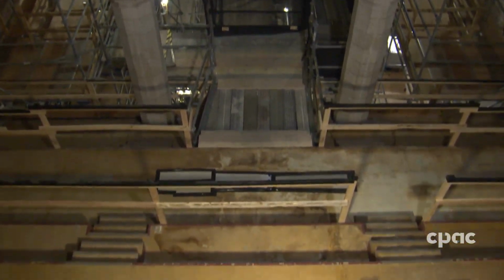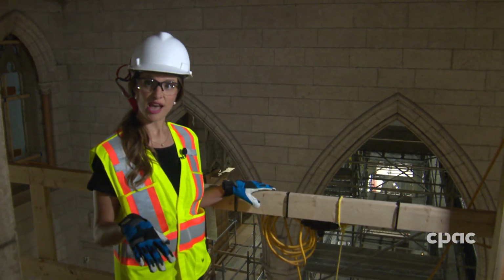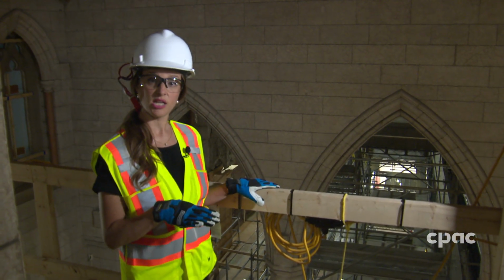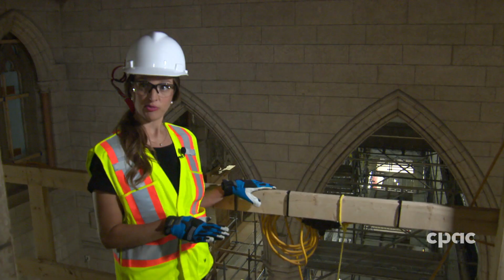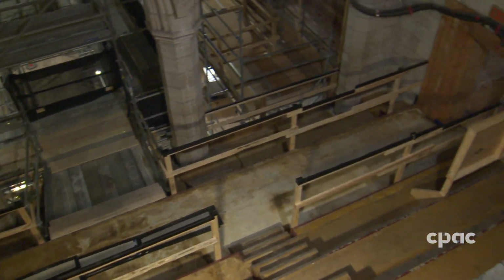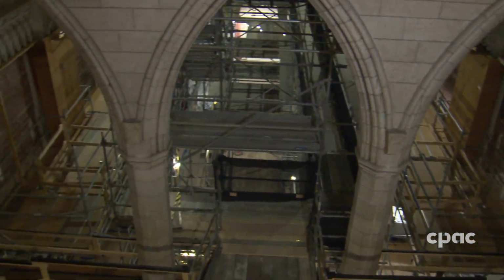A new addition to the chamber will be a viewing platform. So we're actually standing in the south gallery of the Senate chamber. We're at the 4th level right now, and the level I'm standing on is actually going to be something new we didn't have before. We're going to be enclosing this in glass, and it's going to be a viewing platform where you can look down onto what's happening in the chamber. Below us will be the galleries.